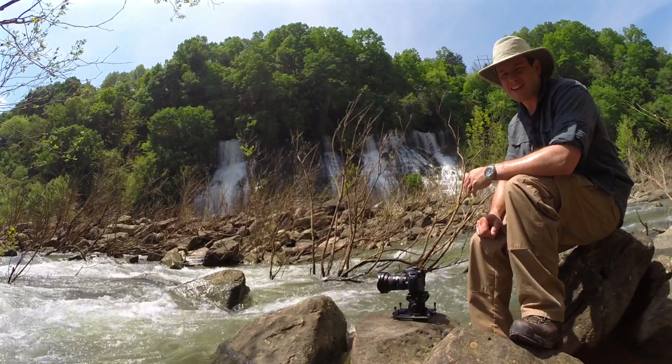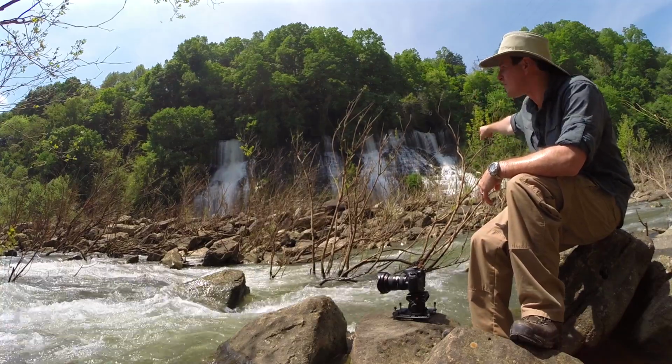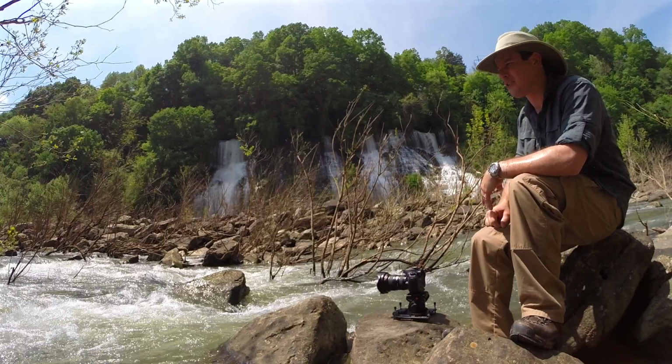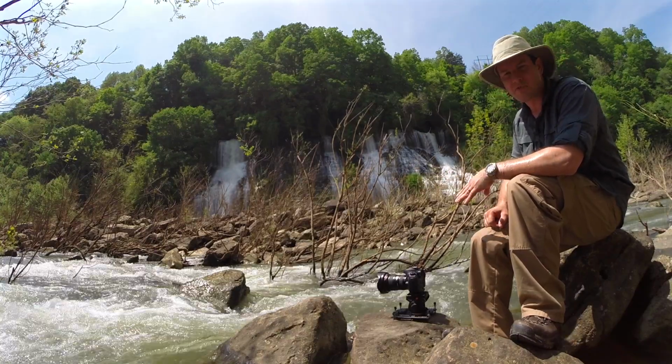I'm waiting for the sun to set a little bit more in the afternoon. You can still see there's some hot spots over there, and I don't want direct sunlight on my waterfalls. So while I'm waiting, I'm gonna do a little bit of time-lapse photography right now.